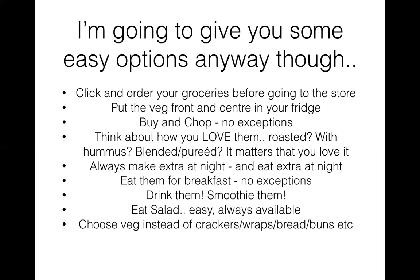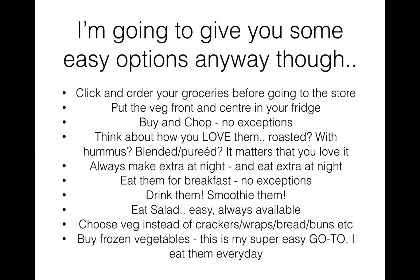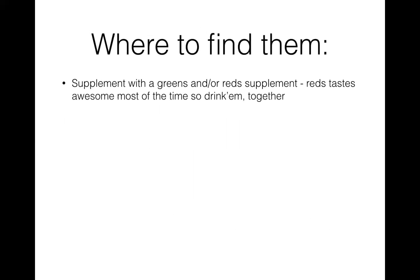Even if you're out and you're getting like a cheese board or something, I love to have sliced fruit or vegetables paired with cheese boards. You can ask for that. Don't be afraid to ask. If something's available, you will get it. Buy frozen, buy frozen. I can't say this enough. It's so easy. Some people have hang-ups with getting frozen, but it's such a great go-to. It takes no time at all, and you can just pop them in. Like I said, it takes 2.5 minutes, and you are set, okay? Super easy options. Where do you find them?